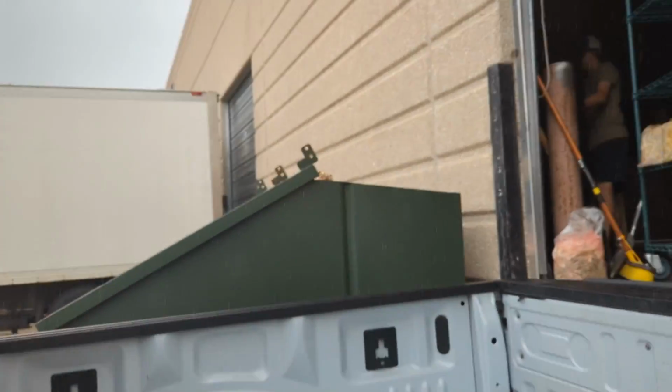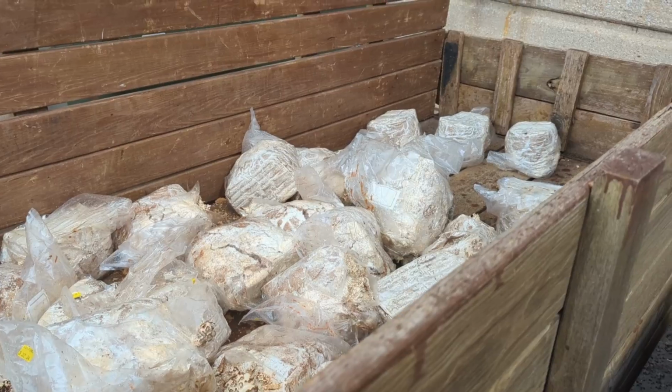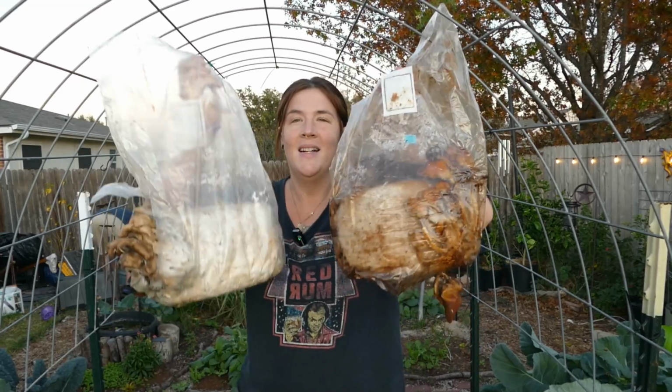What they do is they connect us with local mushroom farms that take their spent mushroom blocks that look like this and help us divert them from going into a landfill and get them into the hands of local gardeners in the area.